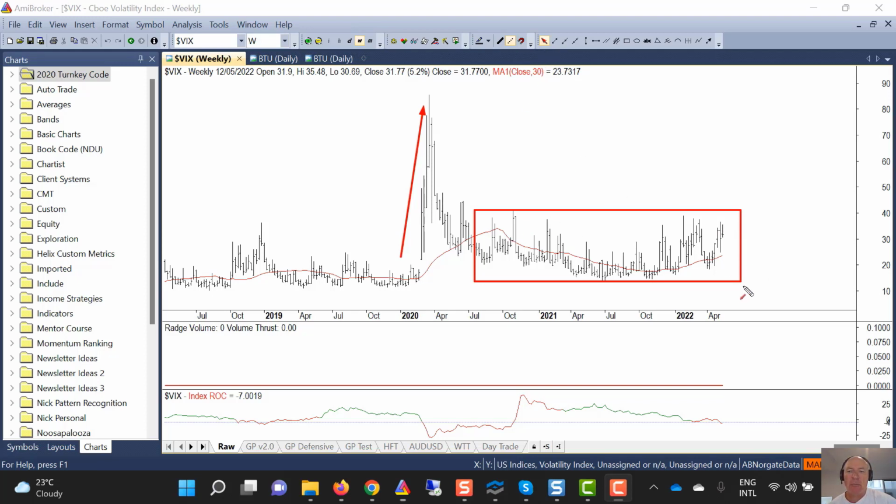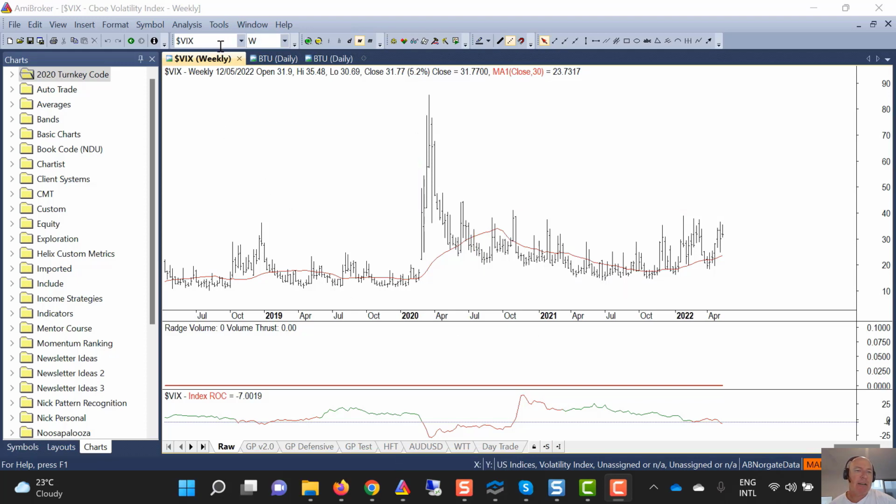It doesn't look like it's going to break out. We've had a few weak closes there, but we'll see what happens over the next month or so if this bear market does start to really get some steam up.